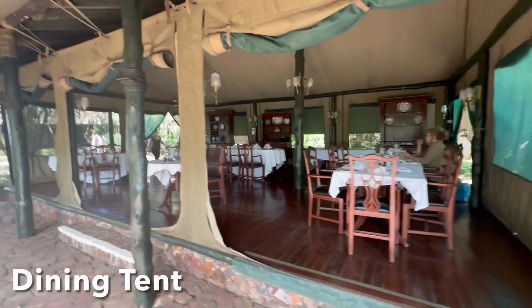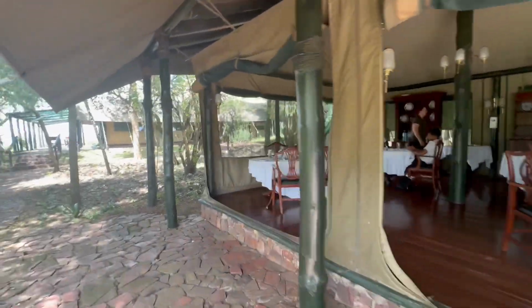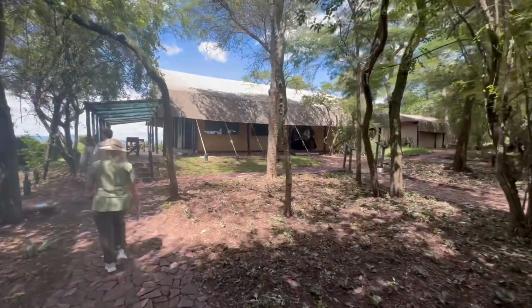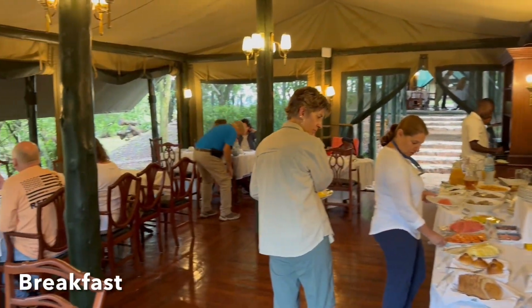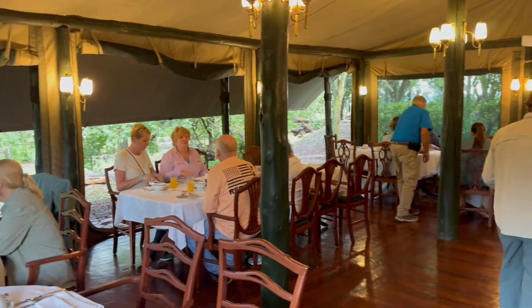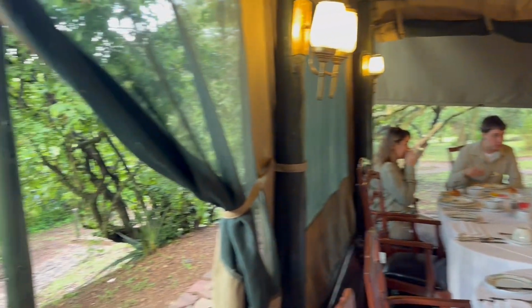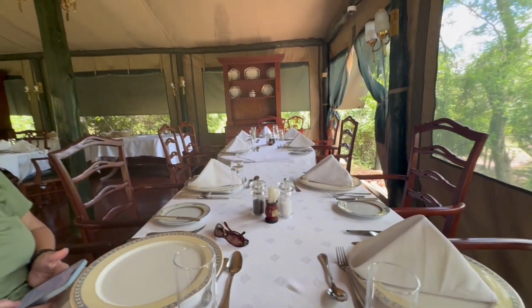There were 2 separate dining tents, and we ate all our meals in the lower tent. The dining room was elegant with beautiful dark wood furniture, tablecloths, and fine china.